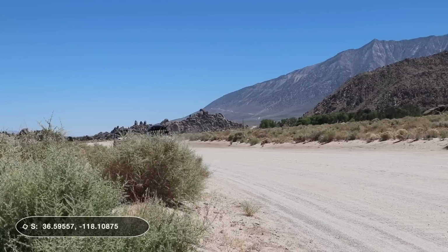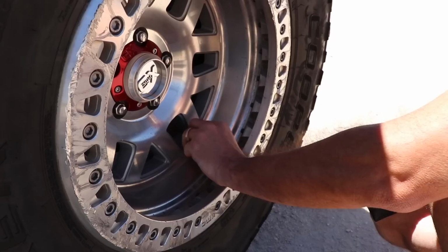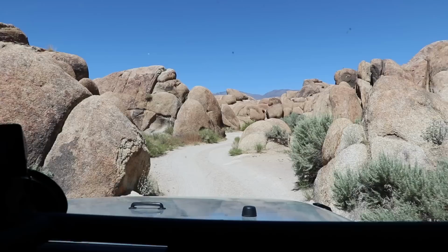Now, because we didn't know what the terrain was going to be like, we went ahead and aired down. But after our stay here, Marco and I both agreed it really wasn't necessary. None of the areas we explored were technical. Most of the trails were just an easy dirt road, sometimes a little bit of loose sand here and there, and there were only a handful of small rocky obstacles that just about any stock four-wheel drive with a little bit of clearance could manage their way through.